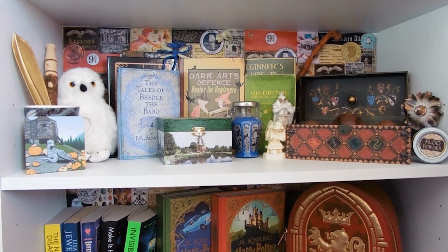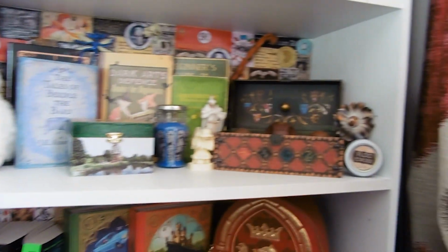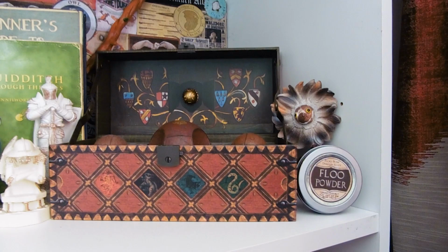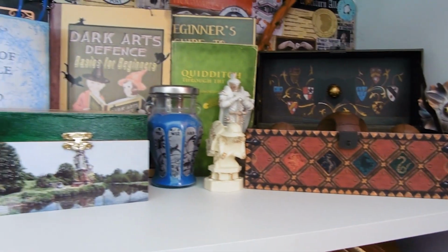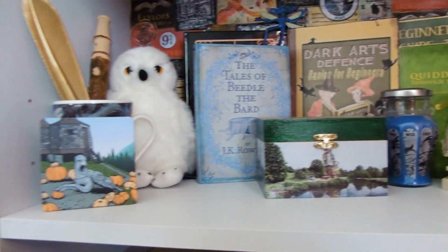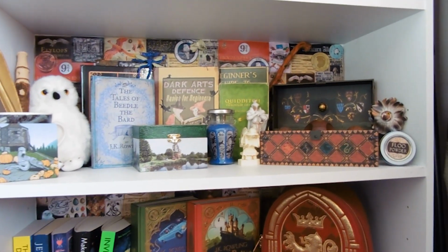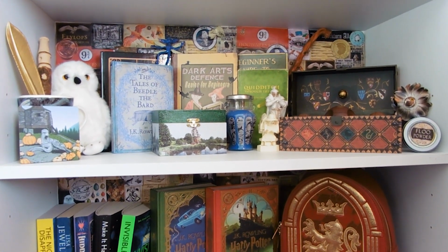I'm just going to switch off the camera, give it a clean, and then I'll be back with you to show you if I have changed the way it looks. So here it is. The third shelf done. I've literally just moved it all around. I've got the Quidditch equipment there. Put my chess pieces there, and then obviously all my notebooks, the Tales of Beedle the Bard, and then just the little bits there. The only things that have come off this shelf are one of the ones that you didn't really see, and the restricted section door hanging.